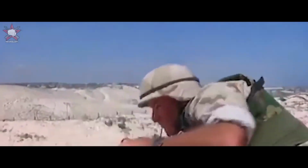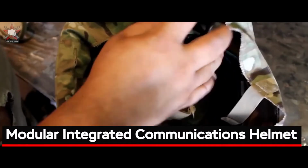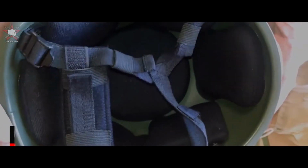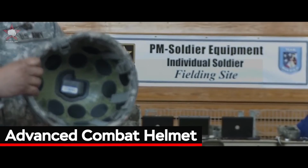Due to the improvement of materials, it was possible to achieve resistance in the range of 710-750 meters per second. However, new technologies have already been tested on other models. The PASGT helmet in the troops was largely replaced by the Modular Integrated Communications Helmet, which was later replaced by the Advanced Combat Helmet, still in service with the US Army today.